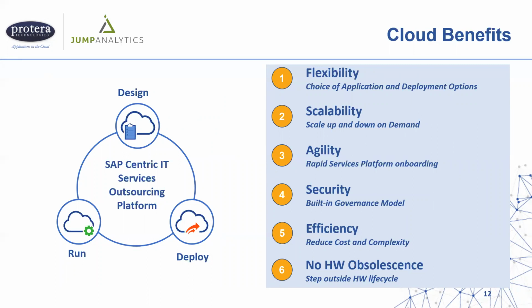If you have on-site service and on-site hardware, you will have to worry about the hardware capability, and you have to change it. You have the life cycle and the patching, all these things you have to worry about. On the cloud, you just pay for what you use.